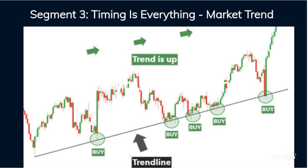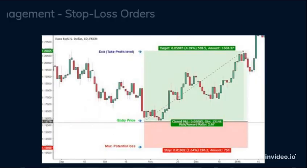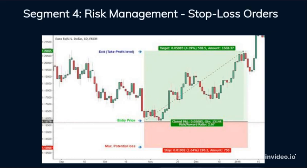Segment 4, Risk Management, Stop-Loss Orders. Let's talk safety, risk management style. It's like having a safety net as we perform our trading acrobatics. Picture this. We set up a stop-loss order, which is like a protective shield for our investment. It's the level at which we say, "Hey, if things go south, I'm outta here." So, if the stock price reaches that level, we're automatically out of the trade, preventing any major financial falls. It's all about safeguarding our capital while enjoying the thrill of the trading ride.